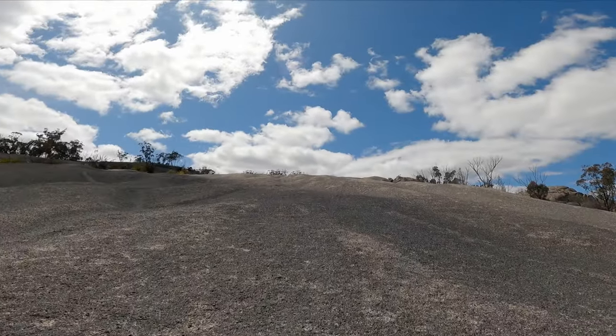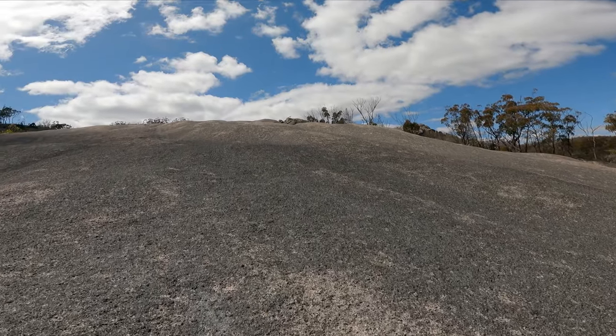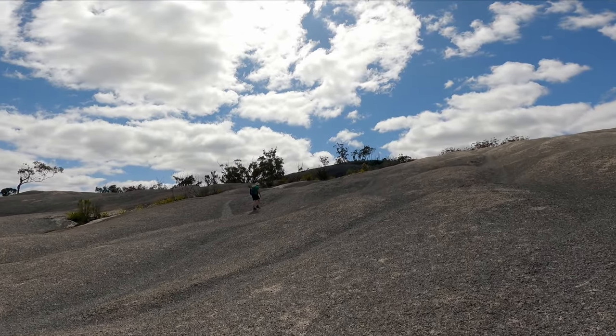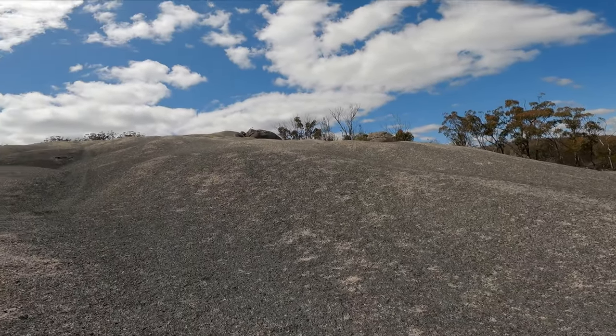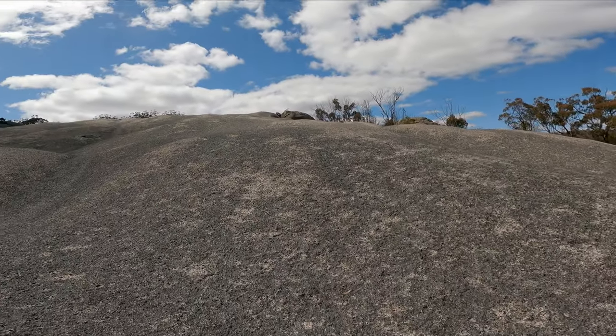I'm back out at South Bald Rock, and we're going to be exploring the cave that's out here. So this time I have a guide, Tim. He's been here before and he knows exactly where the cave is, where it starts. So I'm going to give that a go.